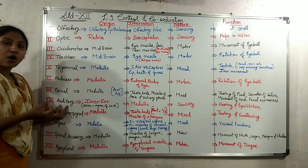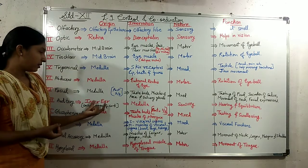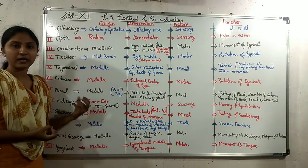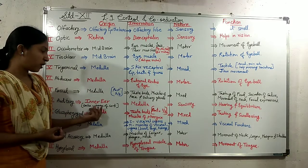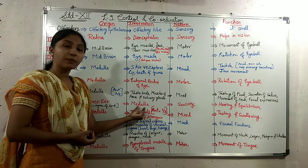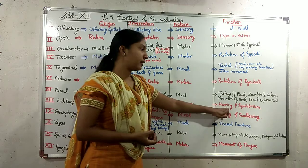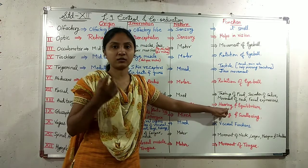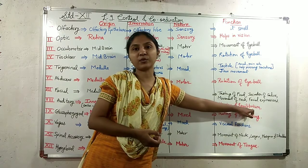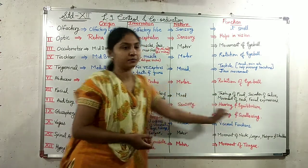The next is the auditory nerves. They originate from the inner ear, the cochlear region of the ear, from the organ of Corti, and they reach the medulla region. They are sensory in nature and they help us in perceiving sound waves, and they also maintain the equilibrium of our body. So they help in hearing and equilibrium.